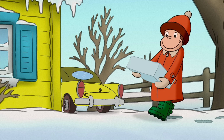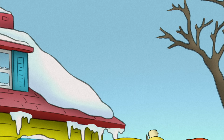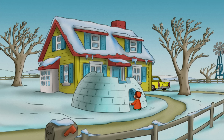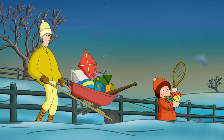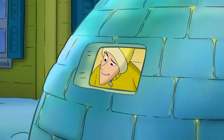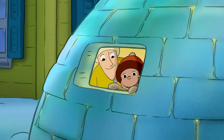So George started on his second igloo of the day with help from the man with the yellow cap. But this time, he built it wider and taller. And brought in some furniture. Wow, good window. Are you sure you want to spend the night in here, George?